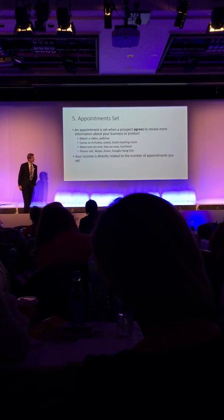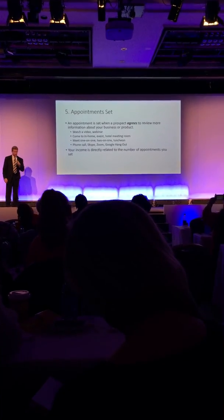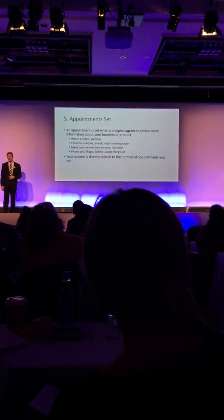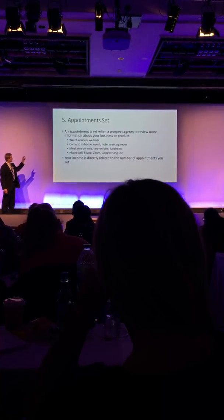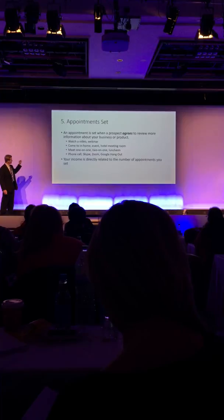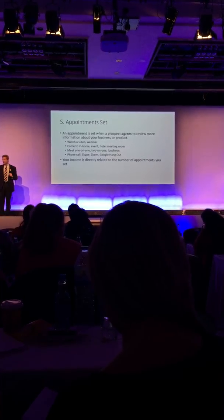Number 5, set appointments. An appointment is set when a prospect agrees to review more information about your business or product. That is how you define an appointment. It's either to watch a video, watch a webinar, come to an in-home event, a hotel meeting room, meet one-on-one, two-on-one, or a luncheon, a phone call, a Skype call, Zoom call, Google Hangout.